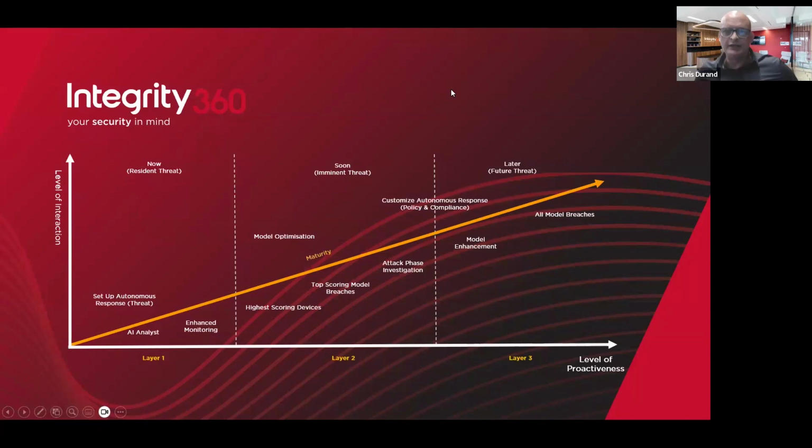Right, so this talks about improving the cyber maturity scale. So Darktrace has made this graphic available. And basically what it's telling us is that the level of interaction, in other words, the amount of time we spend on Darktrace, is directly related to the amount of proactiveness we're going to achieve. So when we're in the imminent threat space, we are relying heavily on the automation of Darktrace. And that's fine because Darktrace is designed to cater for that. It's designed to cater for responding to machine speed threats at machine speed. And that's very important. But as you move on, you start investigating a bit more.